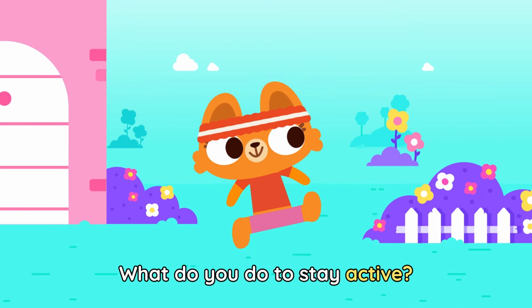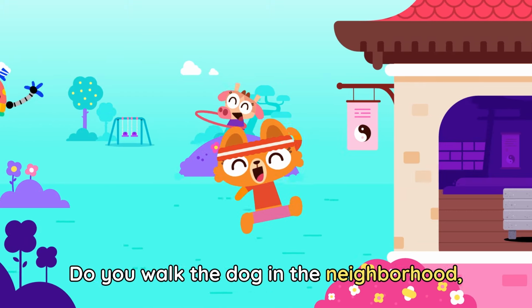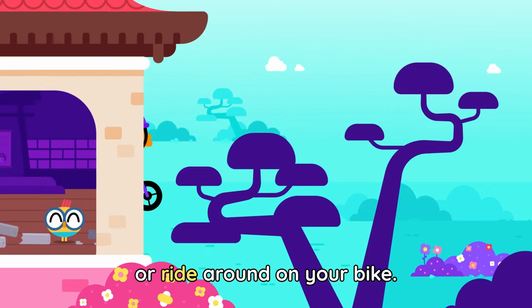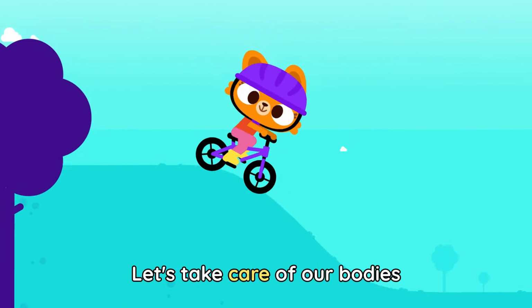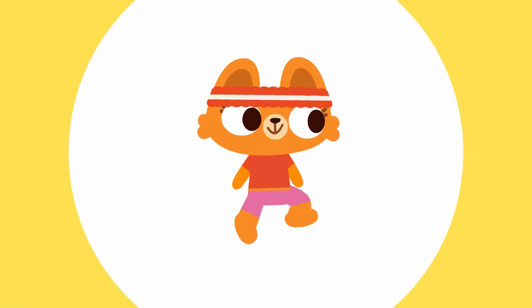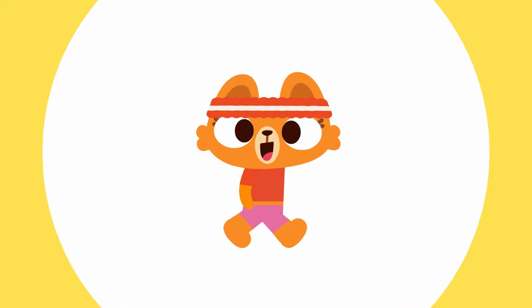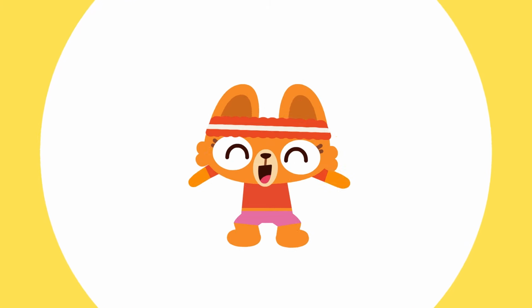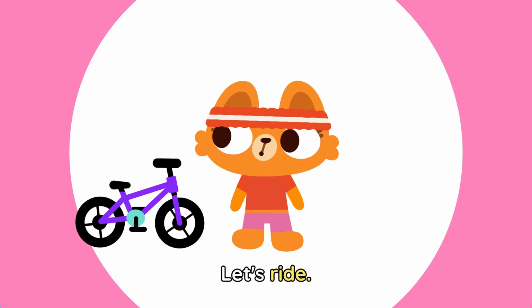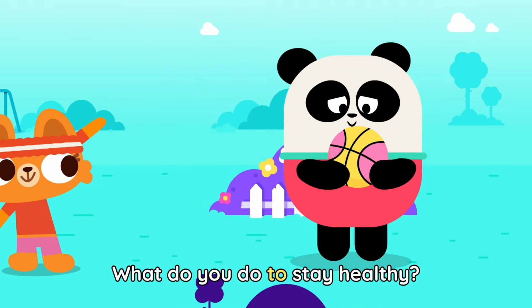What do you do to stay active? Do you run around and play? Do you walk the dog in the neighborhood or hula hoop all day? Maybe you do karate or ride around on your bike. Let's take care of our bodies by moving and grooving all day long. Let's run! Moving and grooving. Let's walk! Moving and grooving all day long. Let's hula! Moving, grooving. Let's ride! Moving, let's dance! All day long.